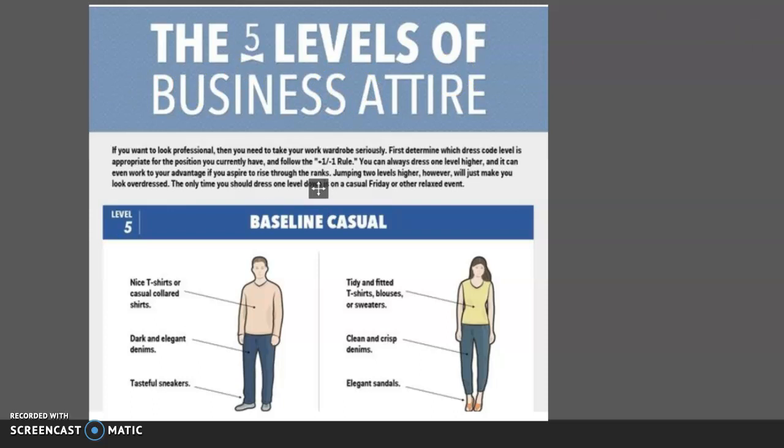So this first level is baseline casual. There are 5 levels of business attire, and depending on where you work, they may say, hey, you can come business casual, or you can come casual, or whatever. And you'll kind of need to know what that means. But I'm going to show you this so that you can see what they're talking about and tell you whether it's relevant or right for an interview. So baseline casual is absolutely not appropriate for an interview.